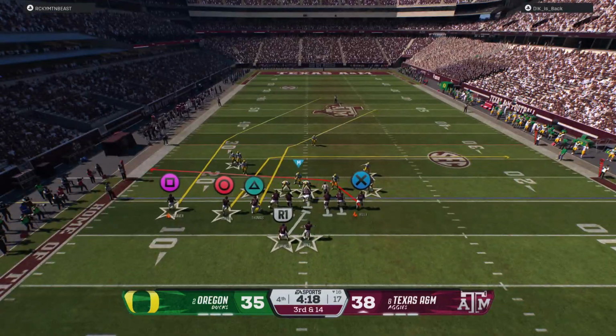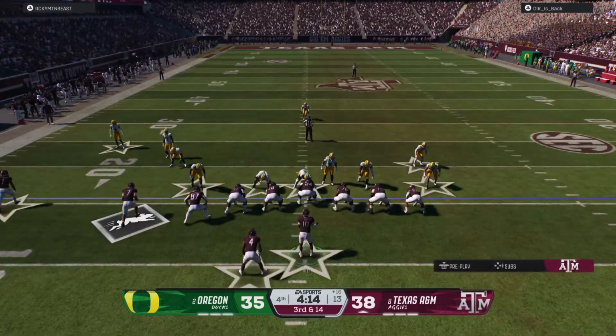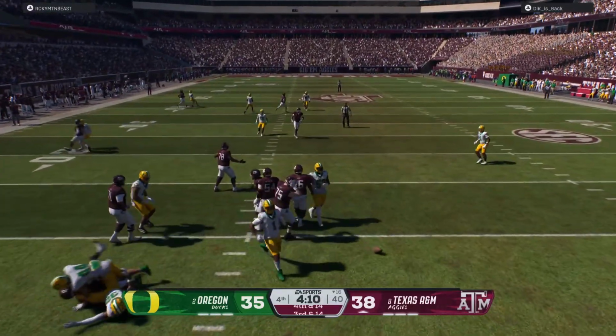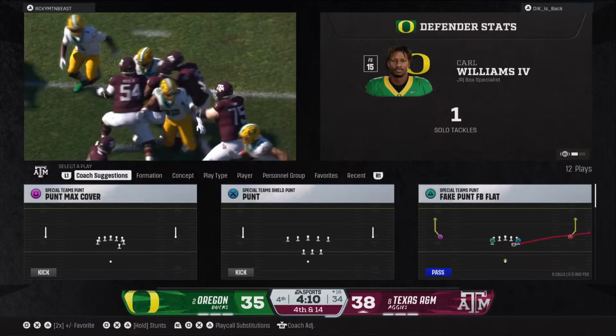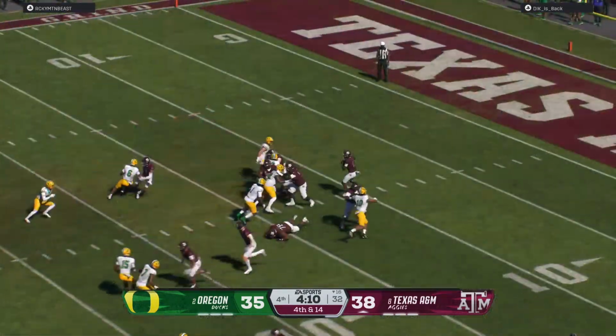Not exactly the ideal situation for this offense. 3rd and long, backed up inside their 20. Reed on the play action. And he got smacked just as he released the pass. It's incomplete. Great job by the defense dialing up some pressure on 3rd down. They hit the quarterback and forced the incompletion.